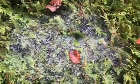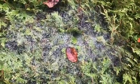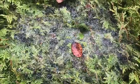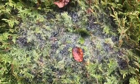Taking Ace for a walk, and it's raining a little bit, and we saw some spider webs, and so enjoy. So what you're seeing right here is a spider web, and it's a spider web that is built by a spider on the side of a bush.